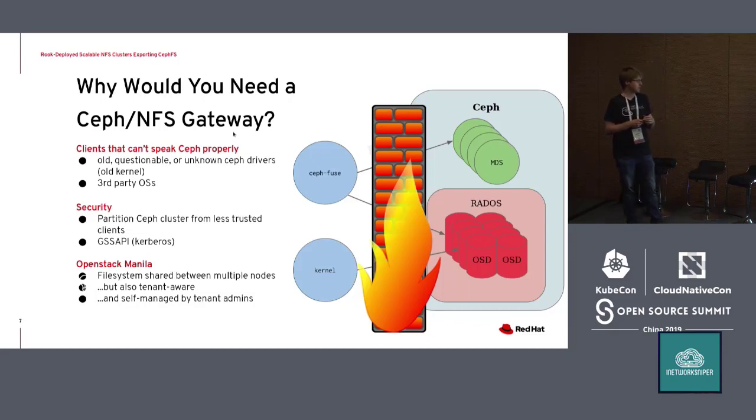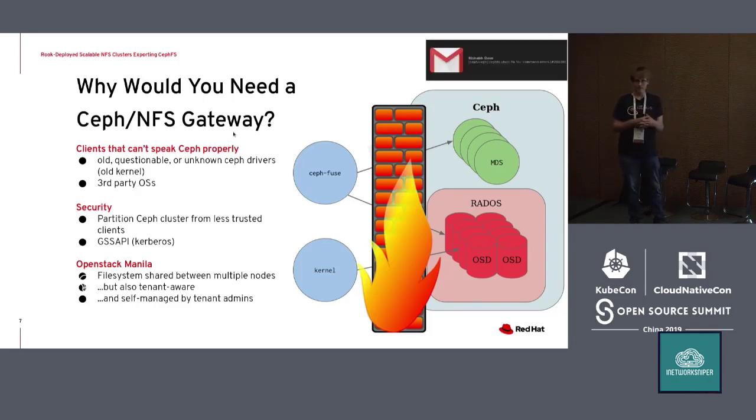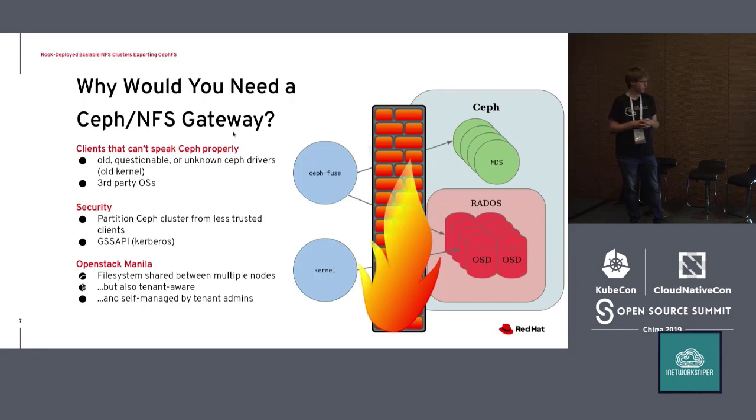Another issue is security. You may want to firewall off your storage cluster. In fact, you probably do, to prevent clients from having unrestricted access to your storage network. So there may be a firewall. Additionally, you may want to introduce some kind of authentication and authorization mechanisms, for example, through Kerberos, which Ceph does not yet support, and force clients to authenticate through those mechanisms. So moving on.